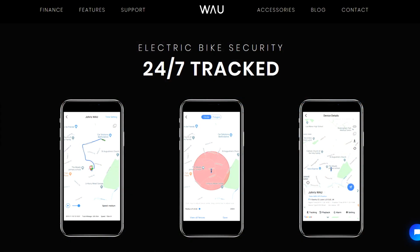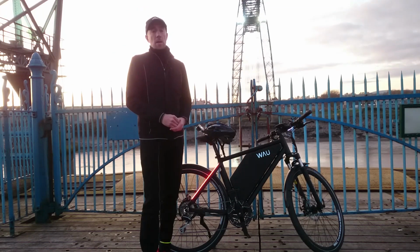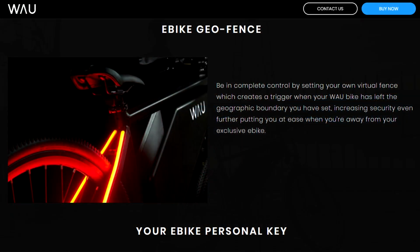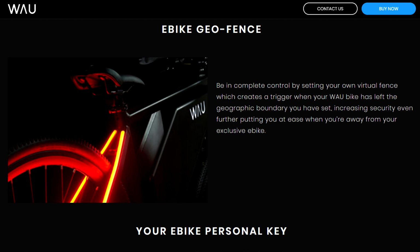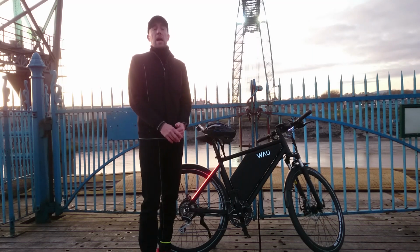It has GPS tracking. There's an app you can get for this bike that WAU are working on, but at the moment they're using a third-party app. It's got geofencing as well, which means you can set a perimeter or a set radius on a map, and if the bike goes out of that area, I guess it'll alert you with the app.